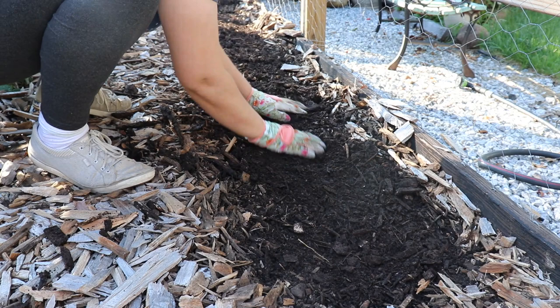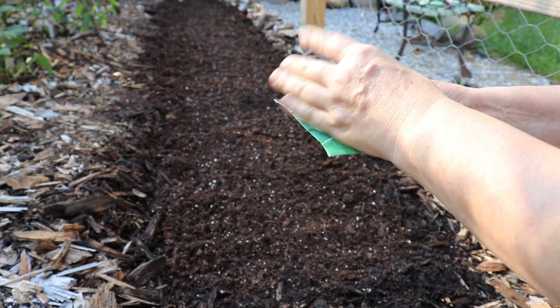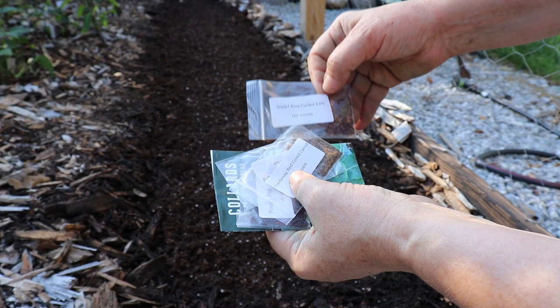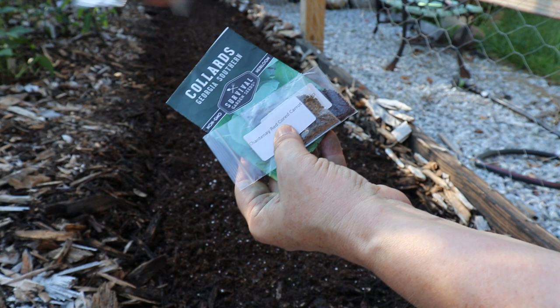So actually what I did here was expand it a little bit so I can have two rows. And I realized I can't plant everything I want to plant, so I'm going to plant the ones that I really, really must have. That would be the kale, dwarf blue curled kale, and then Swiss chard, definitely. Turnip, collards, and carrots are going to have to wait for me to expand it a little bit more after I remove the peppers.